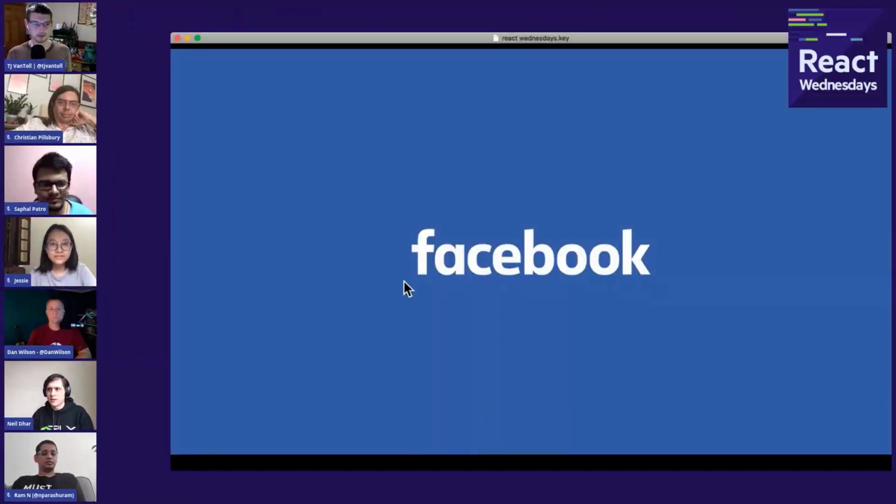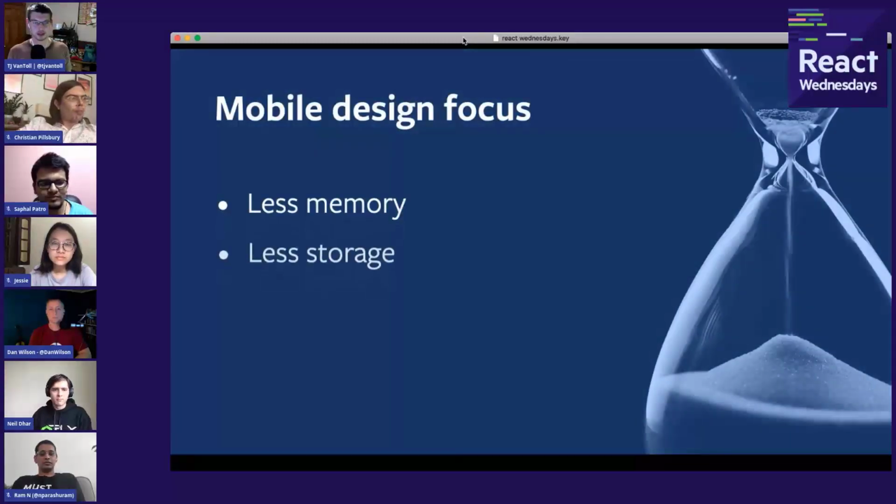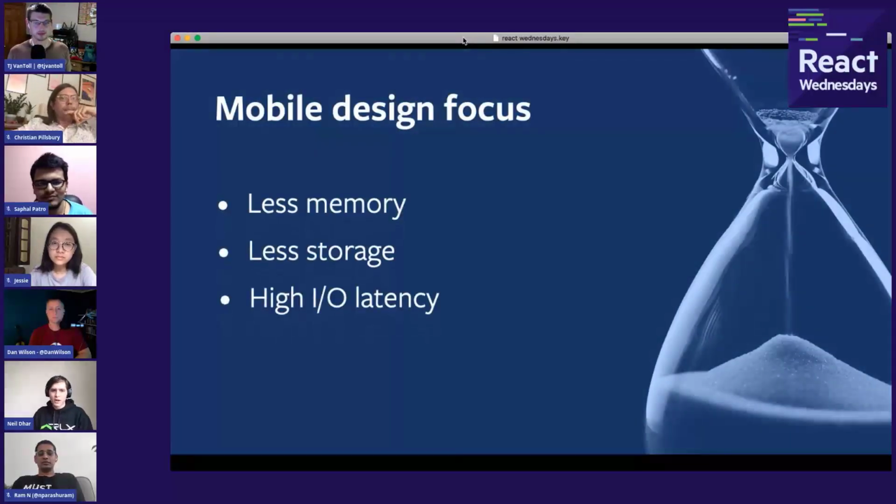Yeah. So Hermes is a JavaScript engine. It essentially executes JavaScript, and what makes Hermes unique is that it's optimized for mobile environments, and specifically, it's optimized to make React Native go fast. So at Hermes, we work on trying to make React Native applications more interactive, make them launch faster, and those are really subject to a few different constraints that you'll see on mobile devices. So one, you have less memory than you would have on, say, a desktop. You have less storage space, and you have pretty high I/O latency. So it takes some time to communicate with the storage that you have.